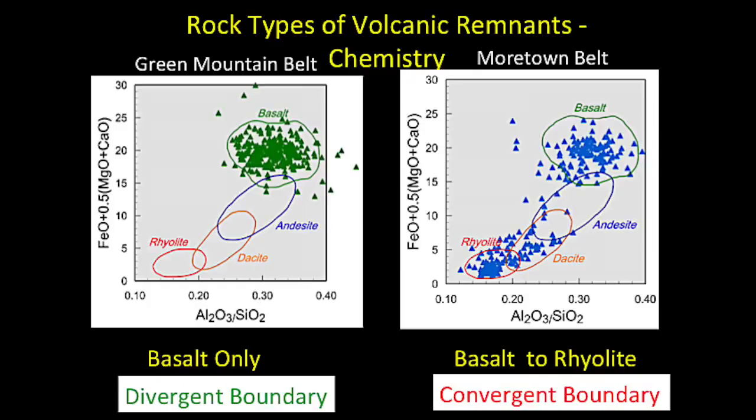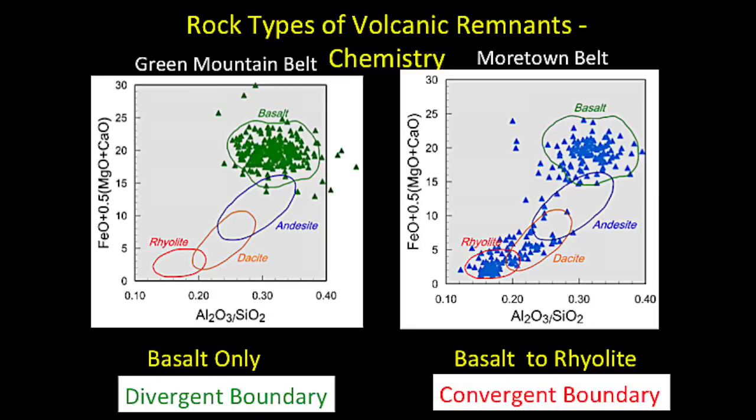This is elements that you find in rocks, aluminum, silicon, iron, magnesium, calcium, just plotted here. And what's shown, these circles, rhyolite, andesite, basalt, are areas where modern day volcanic rocks would fall on this plot. And the triangles are individual rock samples from Vermont volcanic rocks. So if I were to ask you what is the dominant rock type in the Green Mountain Belt volcanics, what would you tell me? Basalt. Okay.